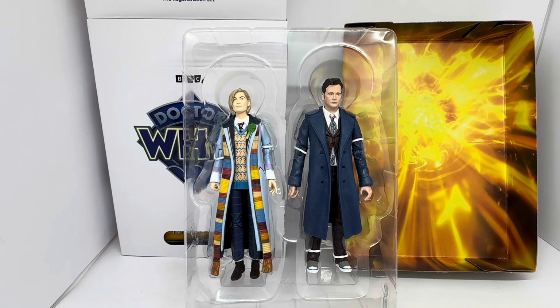As with the clothing, the dress sense, everything is just spot on, absolutely perfect. I think these are probably some of the best of these 14 centimeter figures that they've ever produced. They are so, so good. But there we are, that's my opinion.